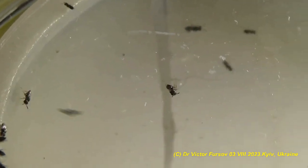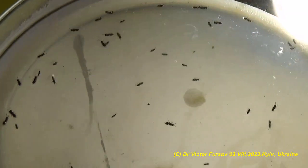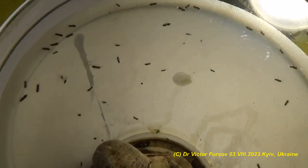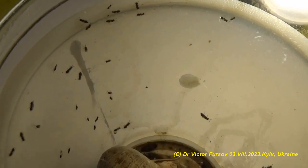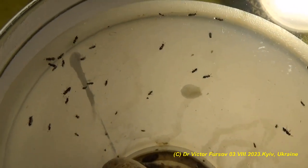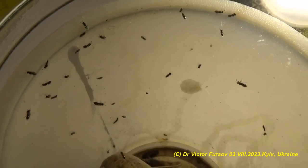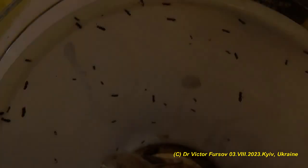So this is a story about parasitoids, so you have recognized how many of them can be in one jar. You see how many, over 50 specimens are crawling here around, and these are tiny Chalcidoidea wasps of the family Pteromalidae. I suppose genus Pteromalus, or maybe another one.